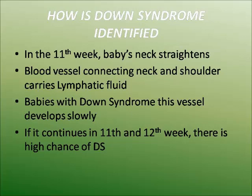In the 11th week, the baby's neck straightens. When this happens, the only vessel between the neck and the shoulder is the one carrying the lymphatic fluid. In the 11th and 12th week, the size of this vessel drastically reduces and the blood vessels start developing faster in normal babies. But in babies affected by Down syndrome, the growth of these blood vessels is at a lower pace. If the situation persists in the 11th and 12th week, the chances of the baby having Down syndrome are high.